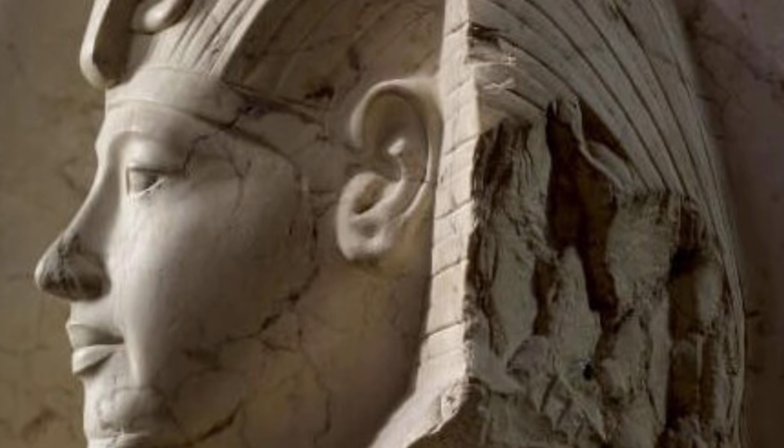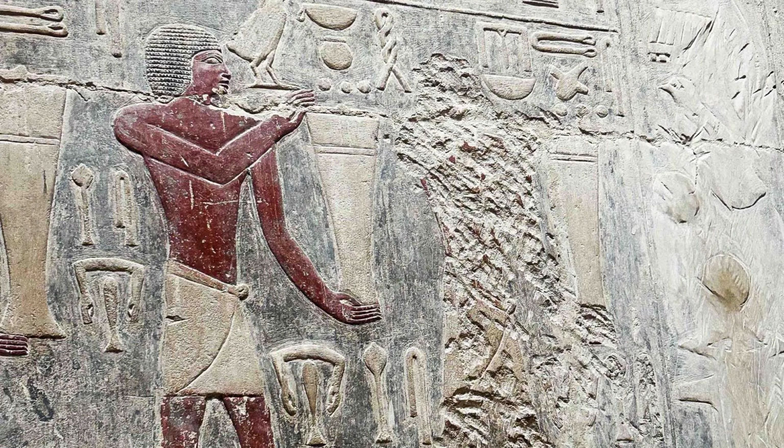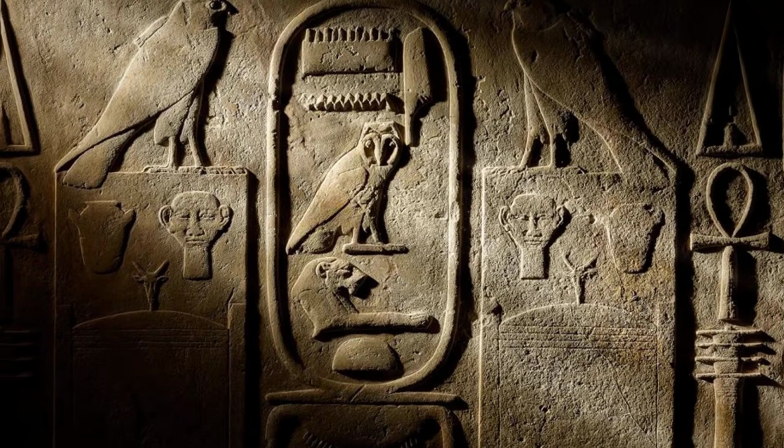Horemheb's erasure campaign targeted those beliefs specifically. References to the Shemsu Hor vanished from public monuments. They survived only in restricted priestly archives.